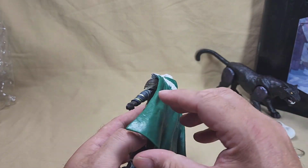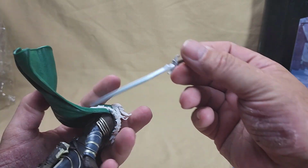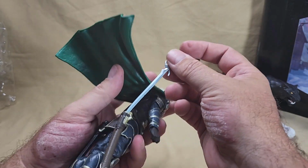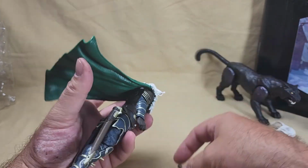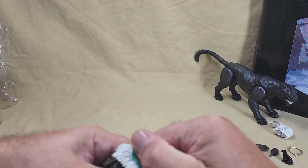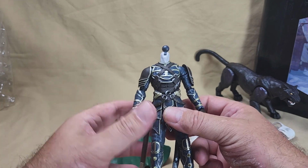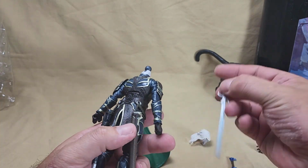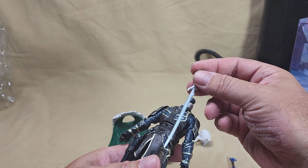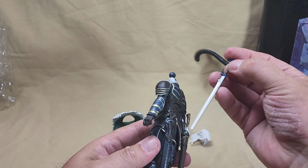So, let's put the swords in the scabbards here. Actually, just to get a better look, let's see how easy it is to pop the head off. Pretty good. Take the cloak off. And what is the best way to put these in? There we go. There we go.